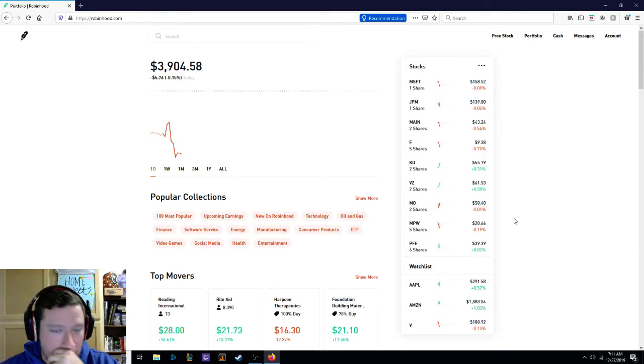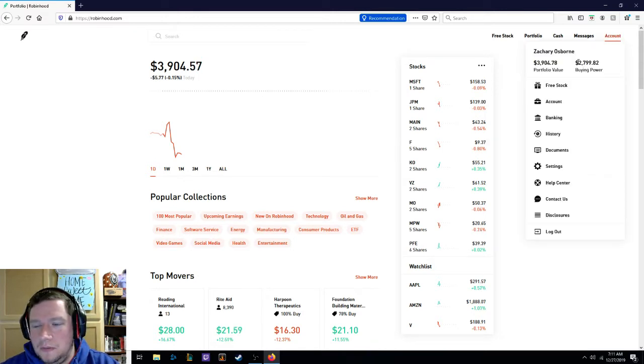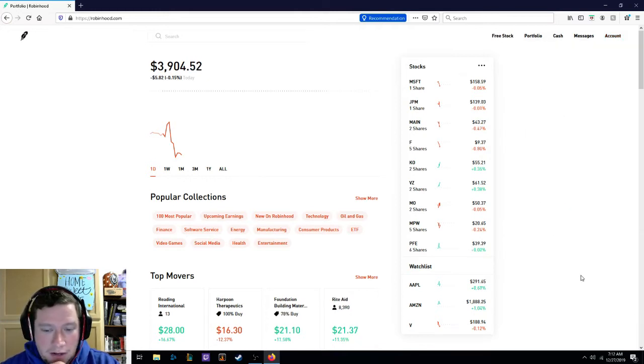And let's just take one quick look here. As you can see, portfolio value is 3904.54. A lot of the stocks are in the red today, especially the ones I'm going to be looking at, and we'll get to that in a minute. The $5 of this $5.81 now was my Robinhood Gold subscription renewed today, so starting off on a low note. But as you can see, just a little bit under $3,000, basically 2,800 to go with, and yeah, so we're just gonna jump into the first stock here.